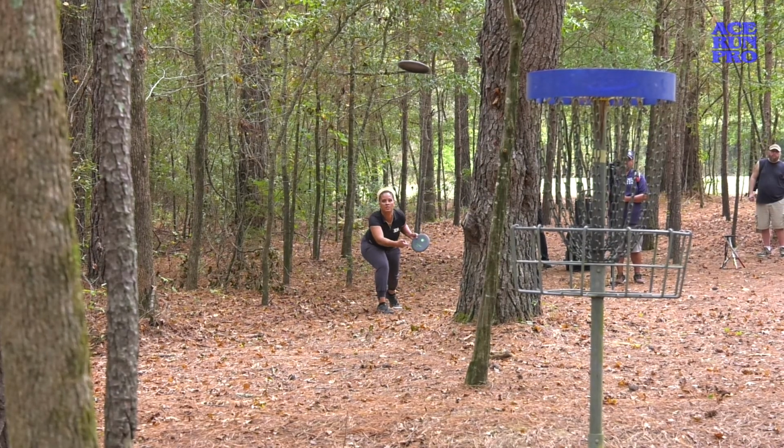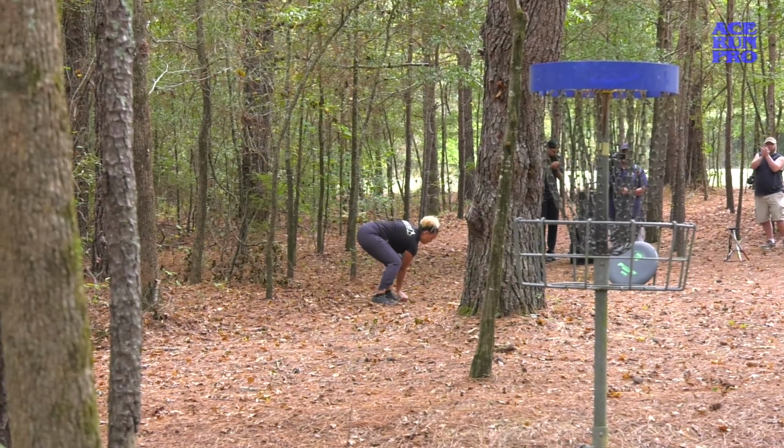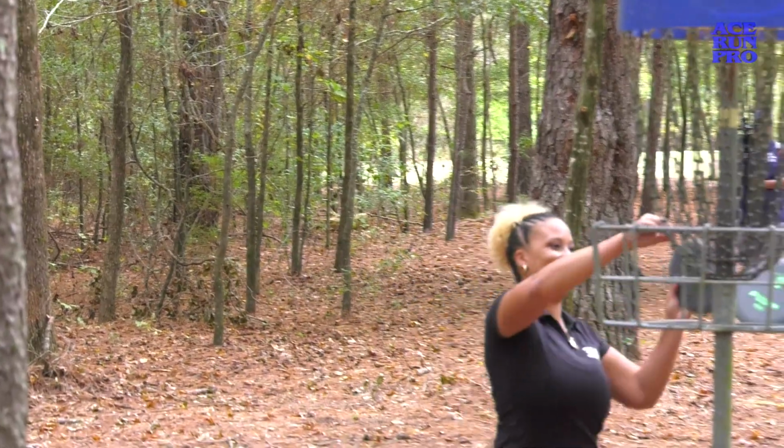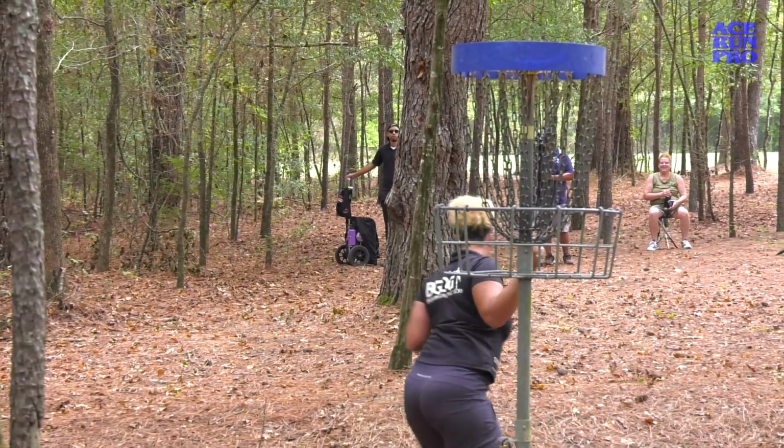Just enough hyzer to get around the tree, and dead center. Yeah, she's feeling it. I'd be stoked about that putt too. There's a smile. Very nicely done.